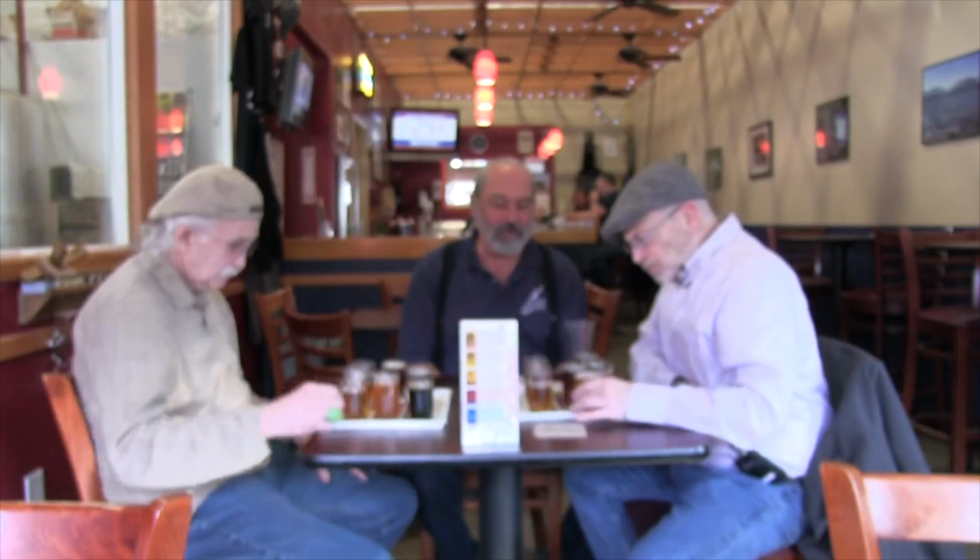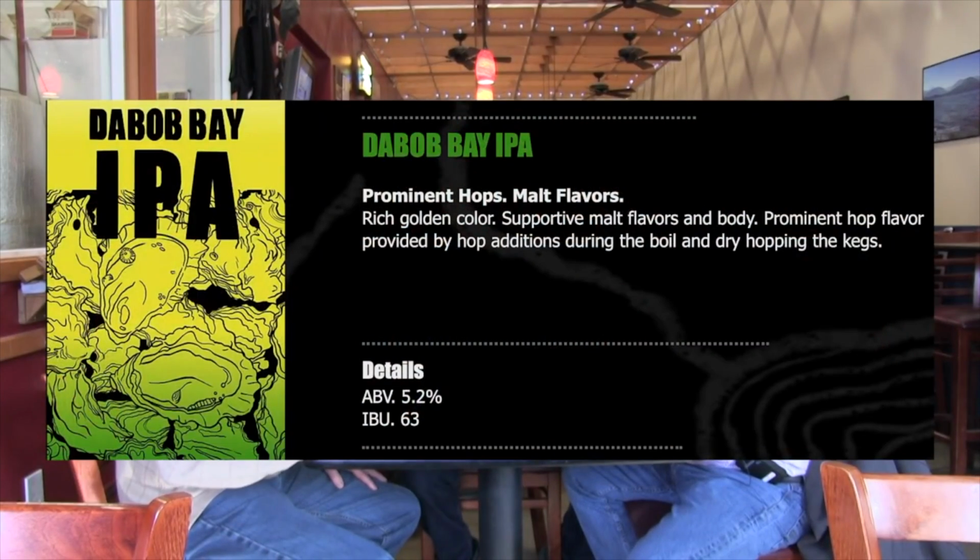What shall we go through next? Then we have the IPA, Daybog Bay IPA. Again, Daybog Bay is part of the Hood Canal. I've tried to name all my beers after different places on the canal. The Daybog Bay is an IPA that has a nice body to it. That was one of the things I wanted when I first designed it, was to make sure that I had an IPA that had a nice body to it. I didn't want the hops to be so overpowering that it would shy people away. It's one of our most popular beers for people that come into the tasting room. It's a really nice, well-balanced beer.